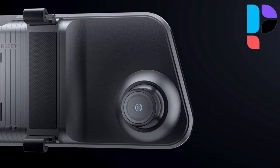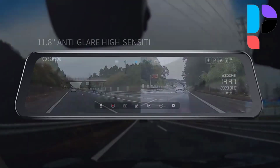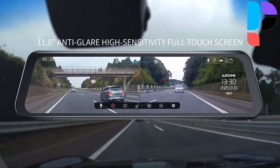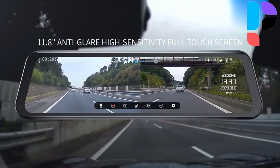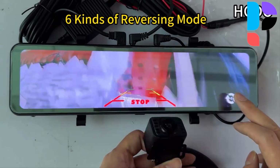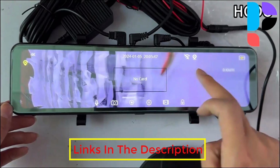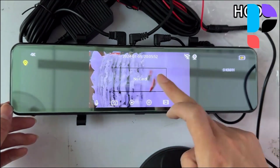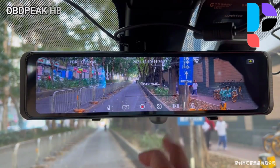Are you looking for the best mirror dash cam front and rear? In this video we will break down the top 5 best mirror dash cams front and rear on the market this year. Based on performance and the situations they will be used in, we will have the perfect option for you.